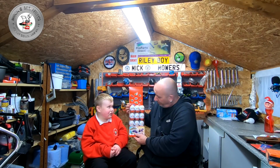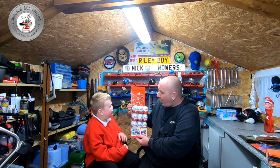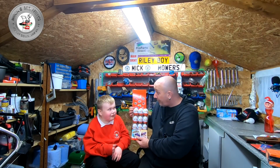48 Kinder Egg surprises. What's that? With all them toys in there, yeah. So now you've probably got about 60 left, I'd say, plus the 2 there from Mend It Man on top. You are going to turn into an egg.